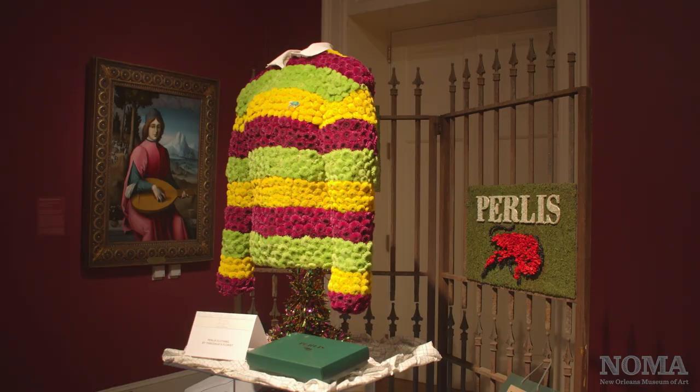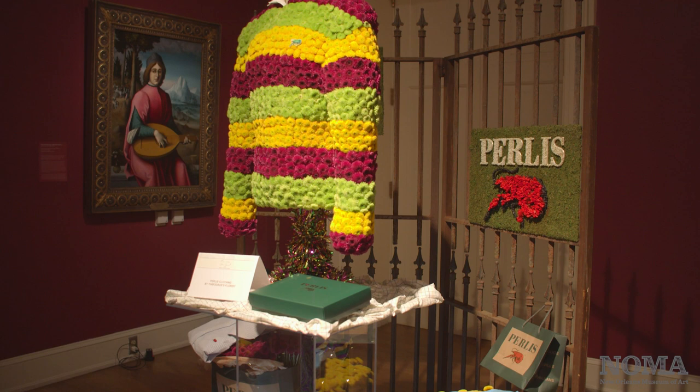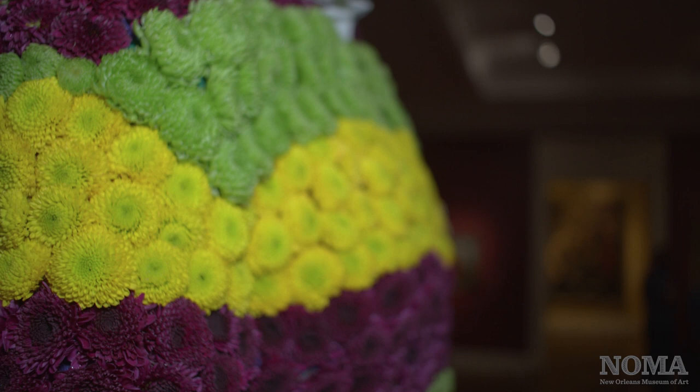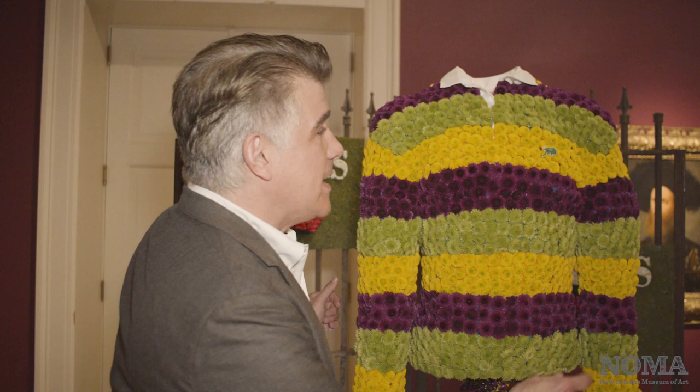Here we are at the Perlis exhibit, and this was done by the one and only Thibodeaux Florist, one of the oldest and best florists in the city. This rugby shirt, which is iconic of Perlis, is a masterpiece of paved flowers. It even has the little crawfish logo on it. I really think this is perfect if New Orleans ever decided to do a floral parade like the Rose Bowl.